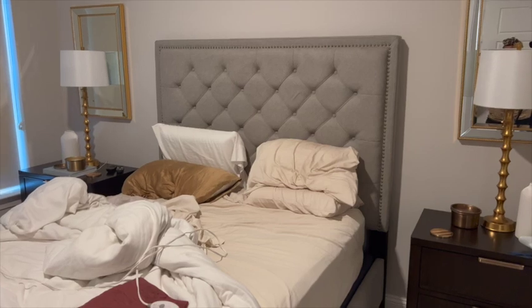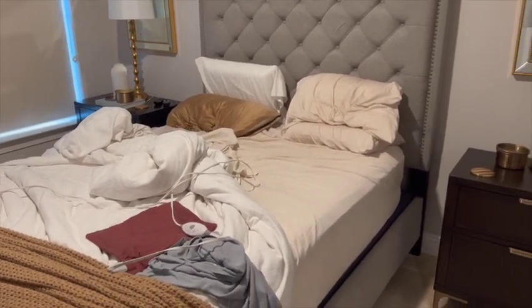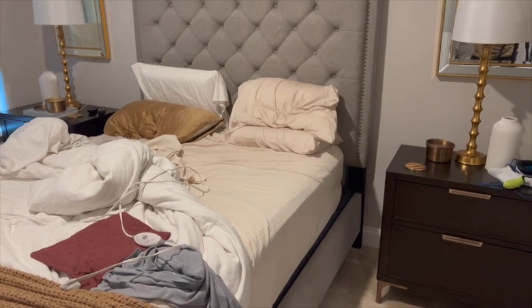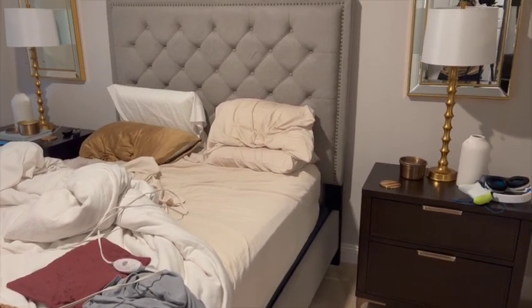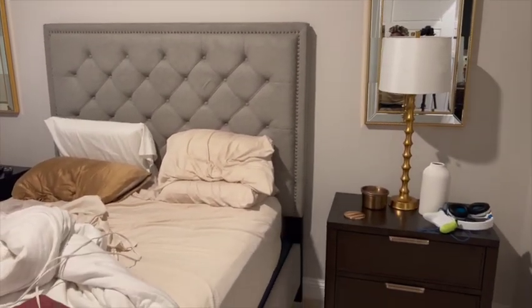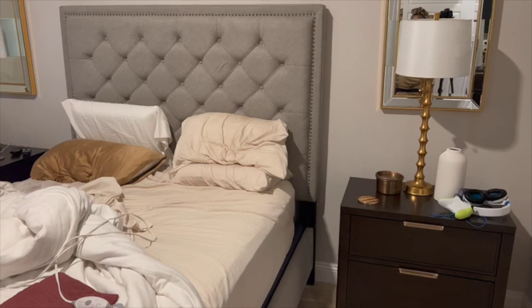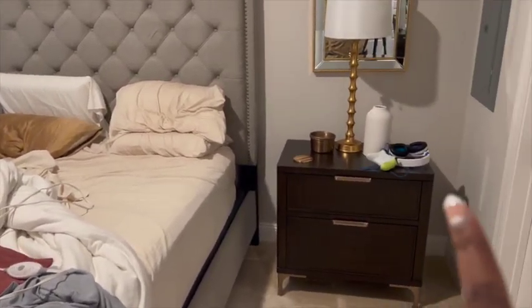So this is the current state of the bedroom. I didn't make up the bed today because I knew that I was going to be changing my sheets out. So when I woke up this morning, I didn't make up the bed like I normally would. We're going to add more decor, because I had nothing on the nightstands.